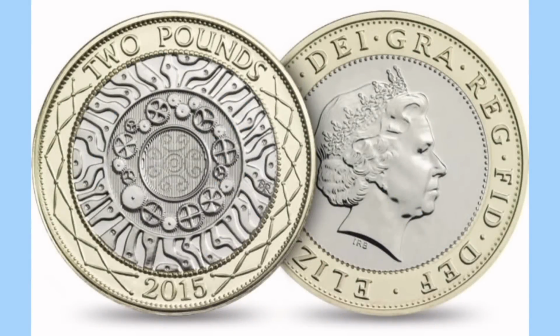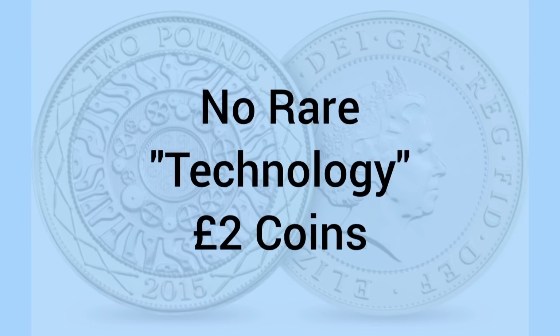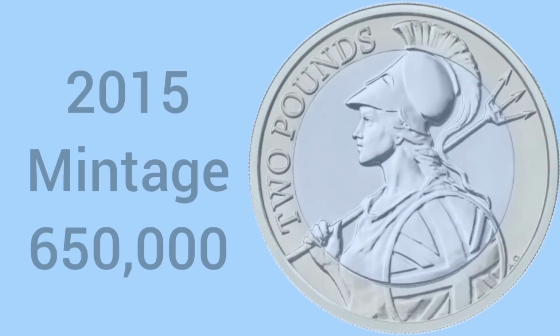Now this definitive design that we can see there to the reverse of the coin, the technologies, was used all the way up until 2015, and over all of these years there are no rare technology £2 coins between 1997 and 2015. Every year is fairly highly minted, so there are no rarities. The definitive design changed to the Britannia design in 2015, and it is from here onwards that there are rare dates to look out for.